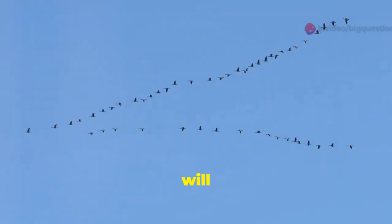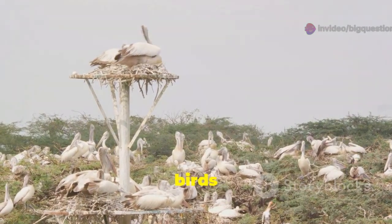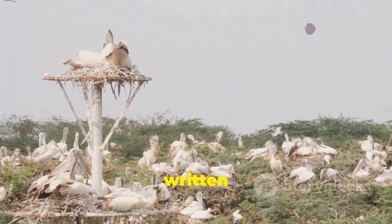Many of these birds will orient themselves in the direction that they would normally be traveling at that time of year. Researchers say that the fact that the birds know both when and where to migrate without environmental clues suggests that genes and a biological calendar written into them play a role in migration.